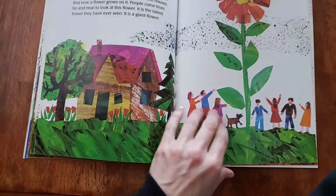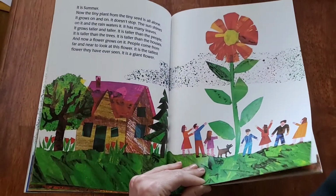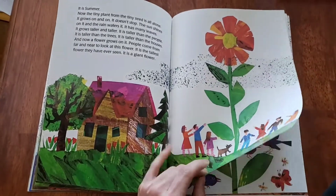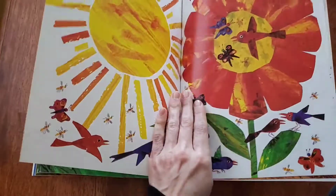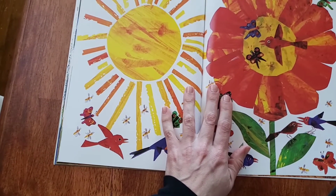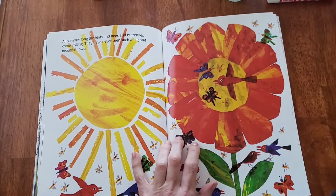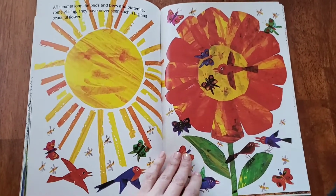But you know what I have seen is sunflowers. Sunflowers grow super tall. They can grow to be as tall as a house. All summer long, the birds and the bees and the butterflies come visiting the flower. They have never seen such a big and beautiful flower.